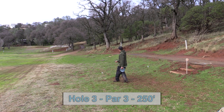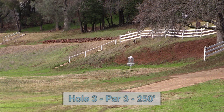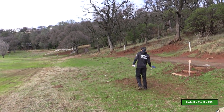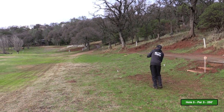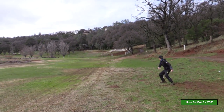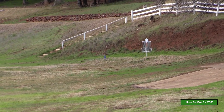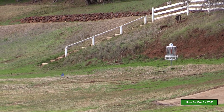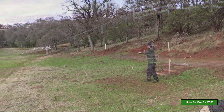Hole three from the short tee, 250 feet. The long tee on this one's a lot longer. It's a par four, way back into the left of this one. It's a fun shot because you have a lot of room on the left-hand side. Allows you to give it an aggressive run. And Addiego's right there.